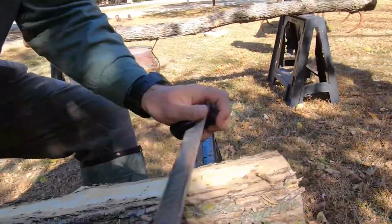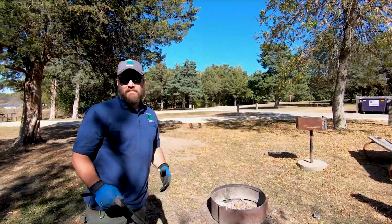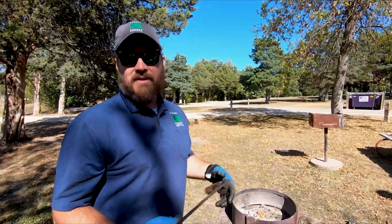All right, so we just dropped this tree. We girdled this spring here at Milford State Park. A smaller ash, it's right here next to a campground. Actually, it's kind of funny, we're peeling it right next to this fire pit. Often we have folks who will bring in their own firewood from other places, and that's one of the most effective ways to spread insects and diseases from place to place. So we always try and recommend that people burn local firewood.